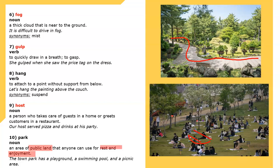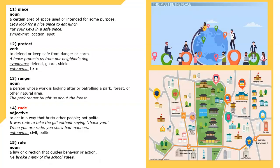Let's look at the example sentence here. The town park has a playground, a swimming pool, and a picnic area. Up next is number 11. Place. Place is a noun, and it's talking about a certain area of space that's used for some purpose. So let's look at the sample sentences.